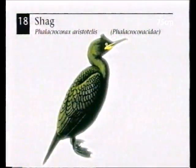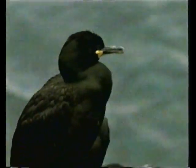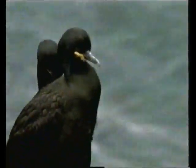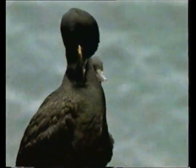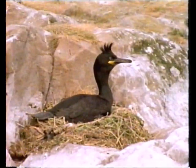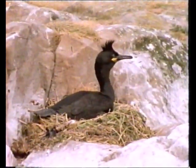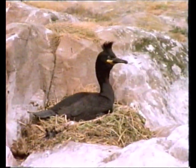Shag. You have to see a shag at close range and in good light to see why it is sometimes called the green cormorant. The plumage, which normally looks black, actually has a greenish gloss. They can be told from cormorants by their smaller size, less fearsome head and bill, and peaked crown. In summer, they are completely dark, apart from a limited yellow line around the gape, and they often show a little upright tuft on the crown.